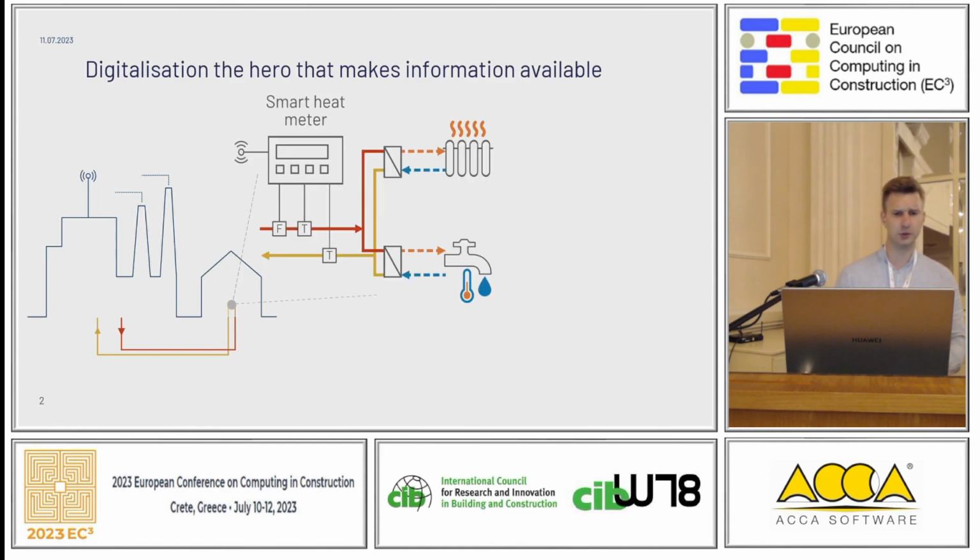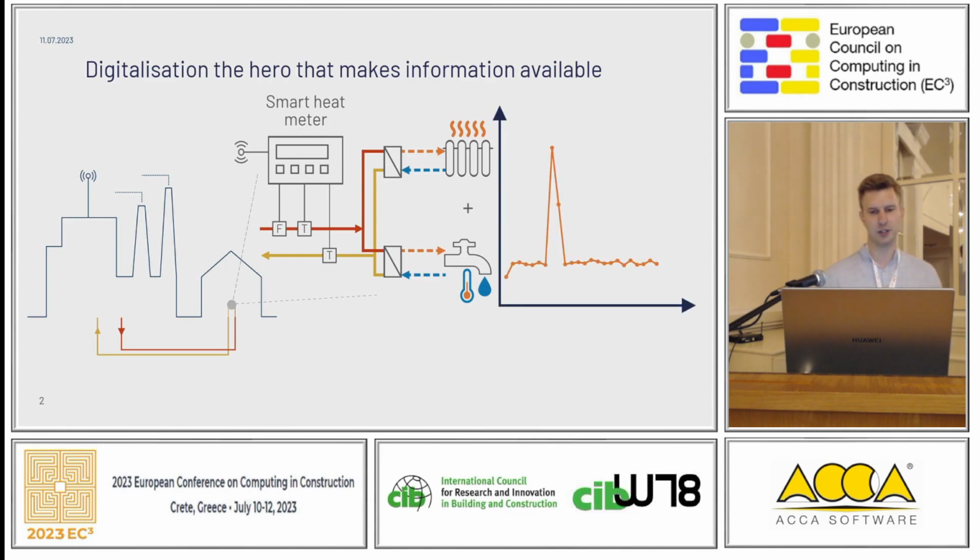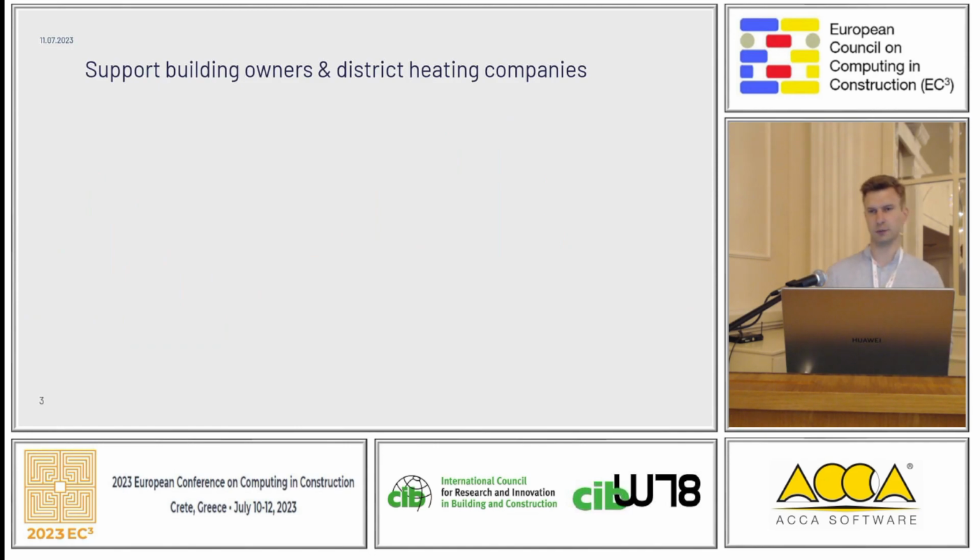In the European Union, every building connected to such district heating must have, from 2027 on, what's called a smart heat meter. These smart heat meters simply record, among other things, the total energy used by that building from the district heating network. That's usually a combination of space heating and domestic hot water, and that's usually done on an hourly level.